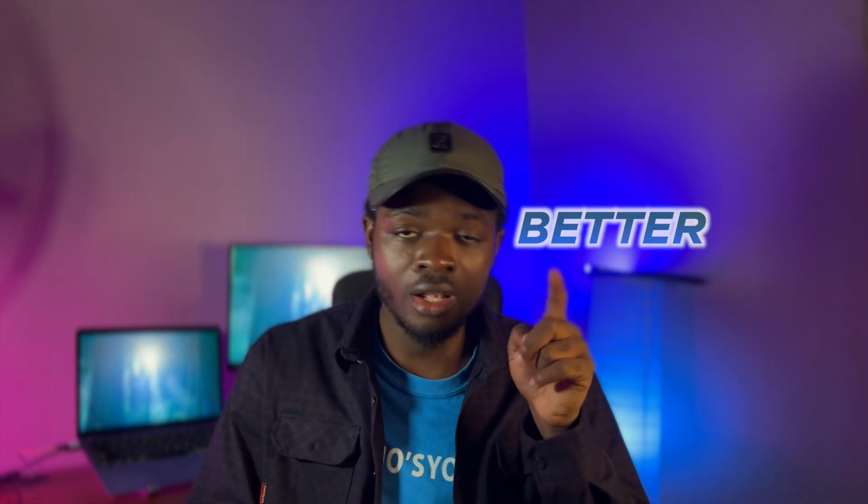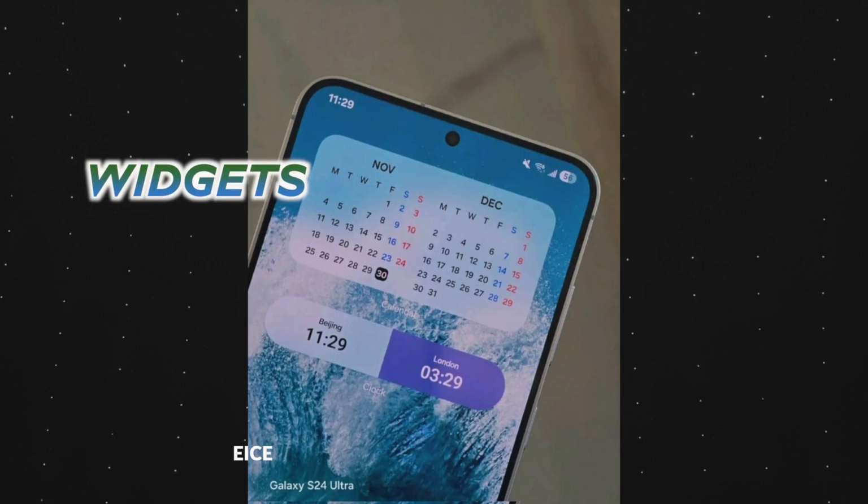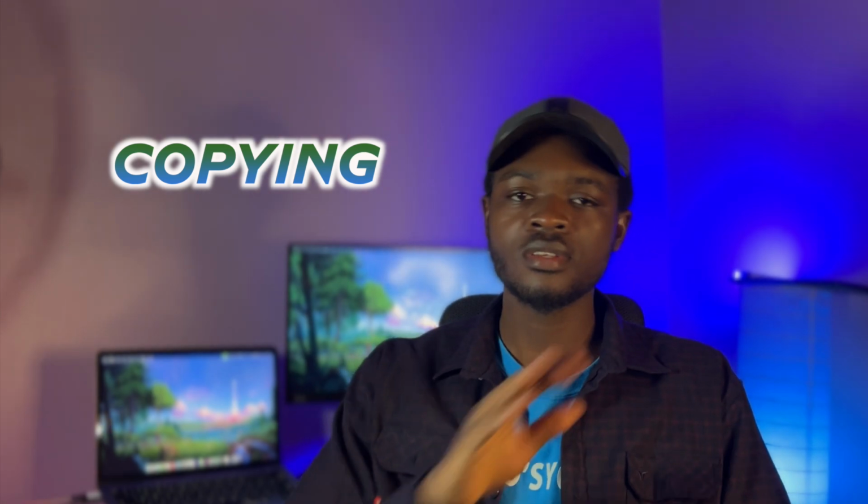And if you thought that lock screen music player was cool, tell me about the blur effects on the newly designed widgets on the home screen. Very incredible. It looks like iOS, I know, but that's the point. We need to get something different. I don't care if they have to copy every single skin in the world. Have I ever told you guys that I am a huge fan of copying across different skins and different operating systems?